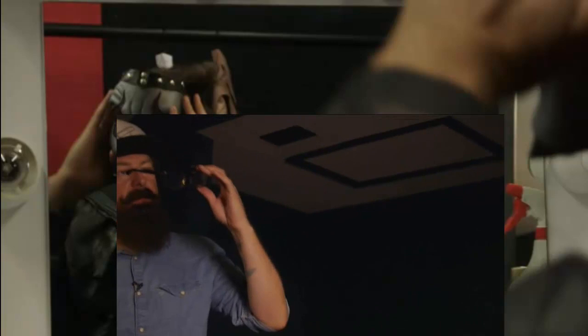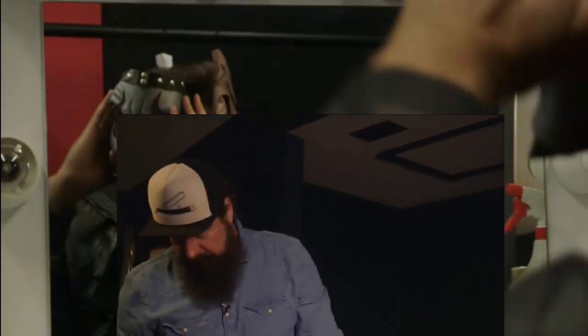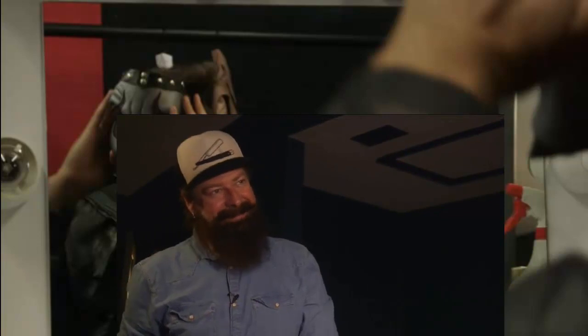You know what I mean? There's something special about that guitar. I don't know what it is. It's probably all the love that was put into it at the Fender factory.